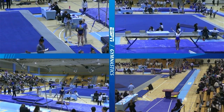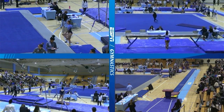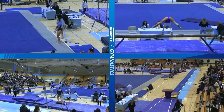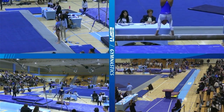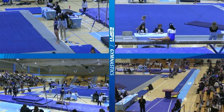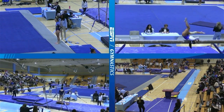All right, Amelia Diaz getting started here on beam for this pressed handstand mount. Just beautiful. Shows such strength in the gymnast.